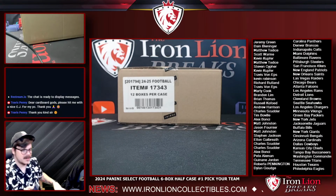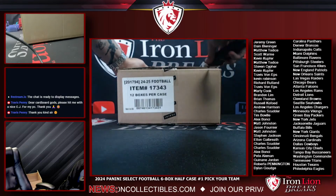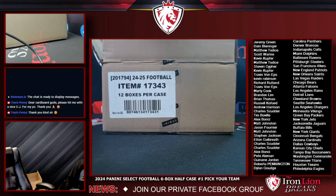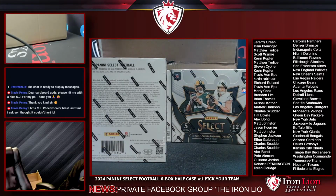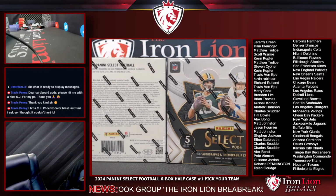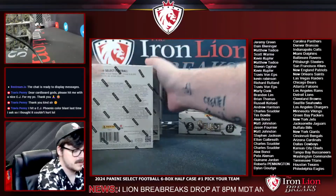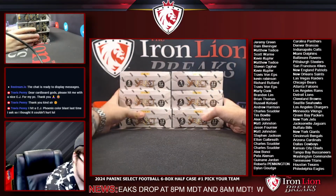I'm going to go ahead and crack open this case, get our 6 boxes out. We will go ahead and get started. Get this case moved out of the way. Looking for 2 autos and 1 memorabilia card per box. Five cards per pack, 12 packs per box as well.